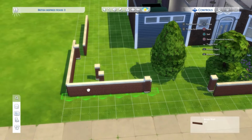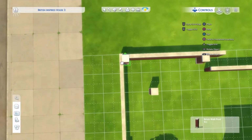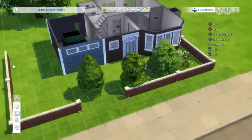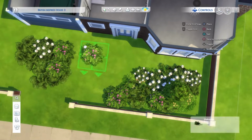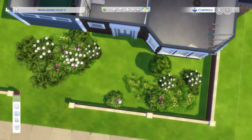I also felt like the elderly couple would be well known locally, because they've been in the local newspaper a few times, because they have these really well grown homegrown flowers. So I decided to give them a little greenhouse. I think this garden is one of my favorite gardens that I've done. I love it so much.